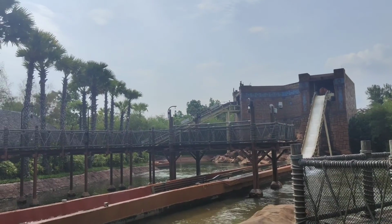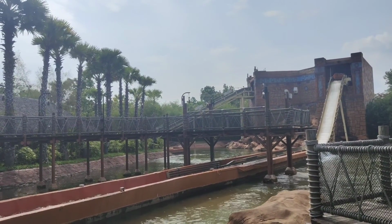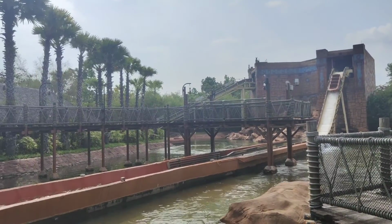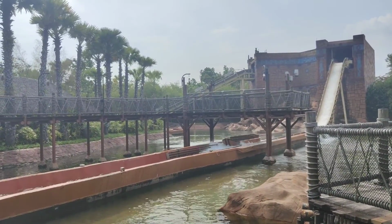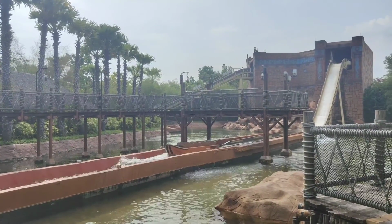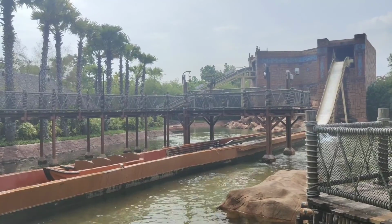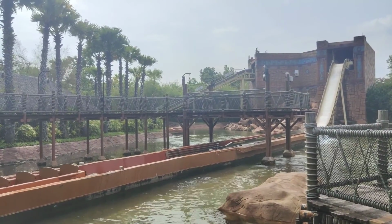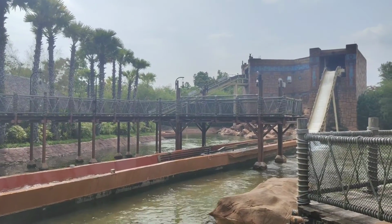This ride right here is called Dino Island. It is great fun, but you get soaking wet on this drop. Absolutely soaked. And I don't want to be wet right now. I didn't bring a change of clothes, so I won't show that to you live today, but I'll include some footage of another time I have done the ride.